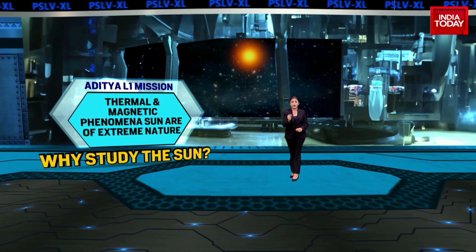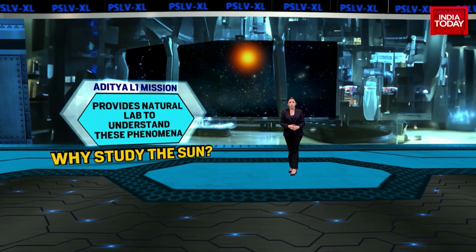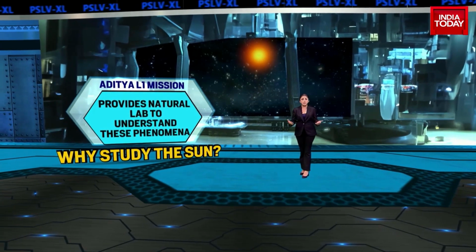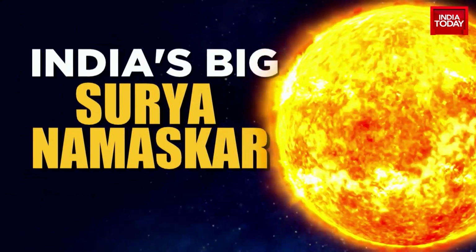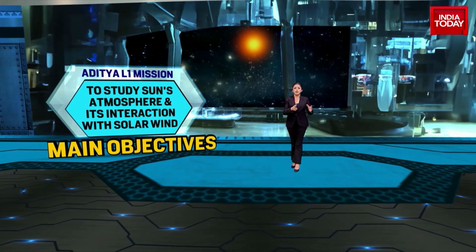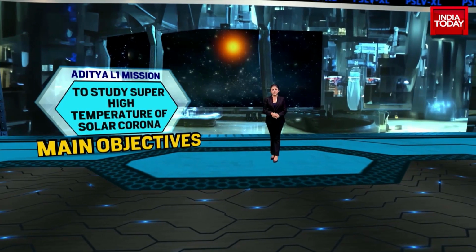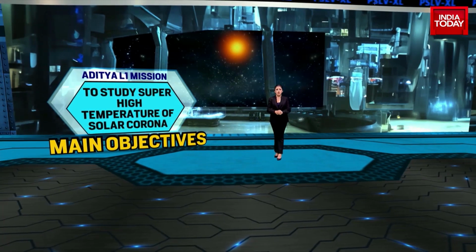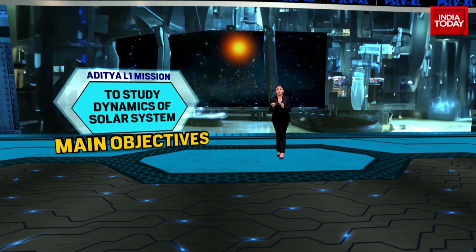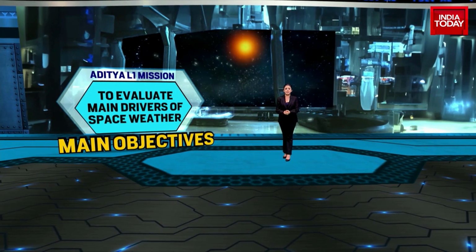The various thermal and magnetic phenomena on the sun are of extreme nature. Thus, the sun also provides a good natural lab to understand those phenomena which can't be directly studied in any other lab. What then are the main objectives of this solar mission? The spacecraft carries 7 payloads designed to study the sun's atmosphere and its interaction with the solar wind. The mission is aimed at studying the super high temperatures of the solar corona, the dynamics of the solar wind and the solar temperature non-uniformity. It will also study and evaluate the main drivers of space weather.